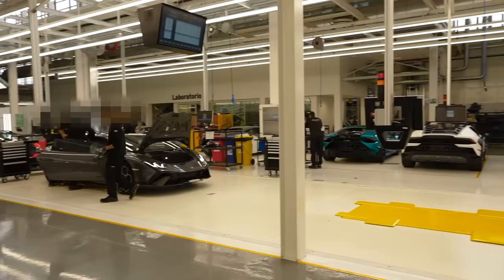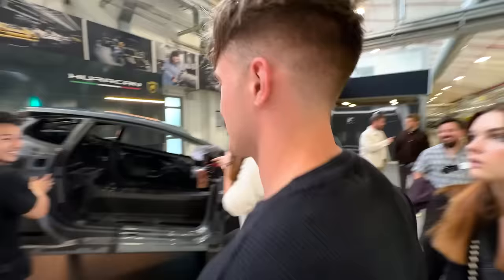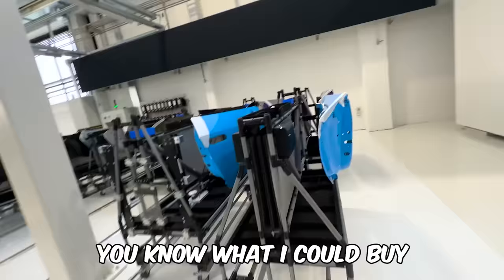No. We are getting exclusive access right now to the new car factory. So this is the factory. Whoa. I have literally never seen a Lamborghini factory ever. Jake, what do you think? I want to touch it. Go touch it. Look at all these Lamborghini parts. These are all Lamborghini doors. You know what I could buy with that door? I could buy a house.